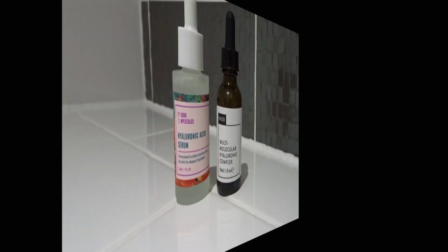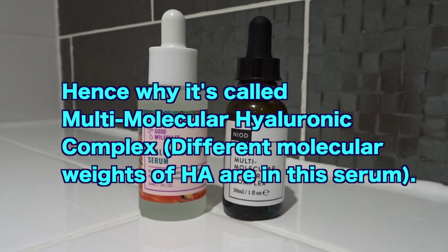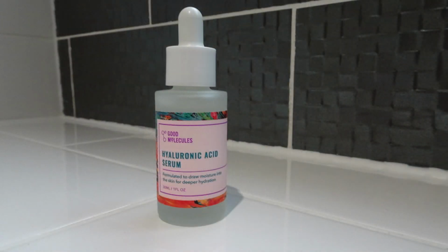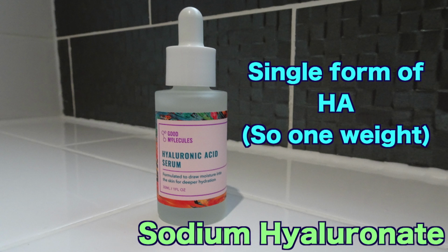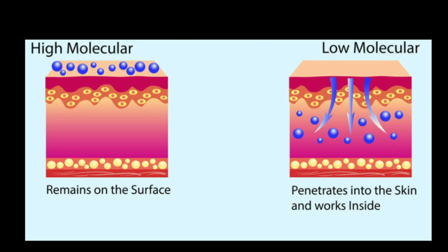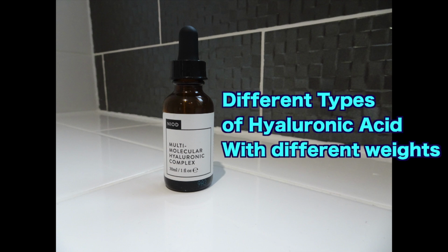So, what's the difference between these two serums? The main difference is Niod has multiple forms of hyaluronic acid. Goodmolecules contains a single form of hyaluronic acid, sodium hyaluronate. It's not disclosed if this is high or low molecular, so it could either penetrate deep into the skin or remain on the surface. The Niod serum contains a multi-hyaluronic acid complex.